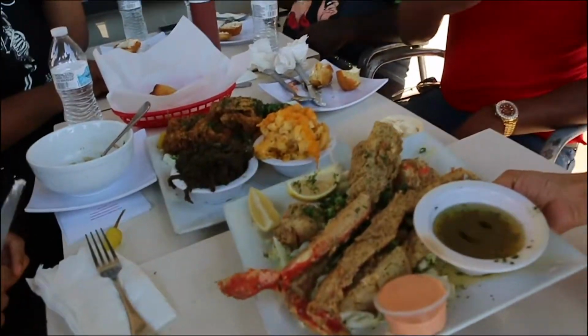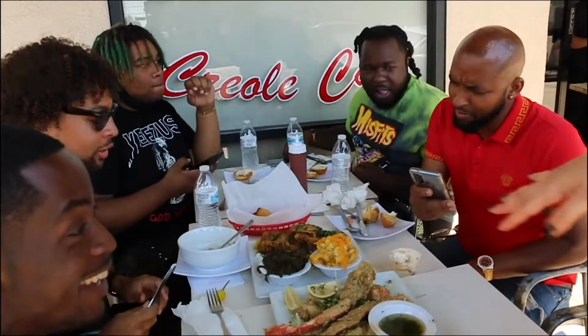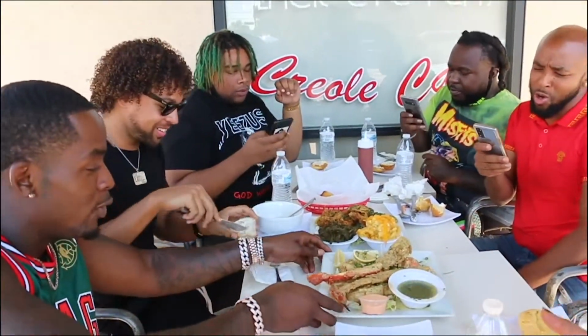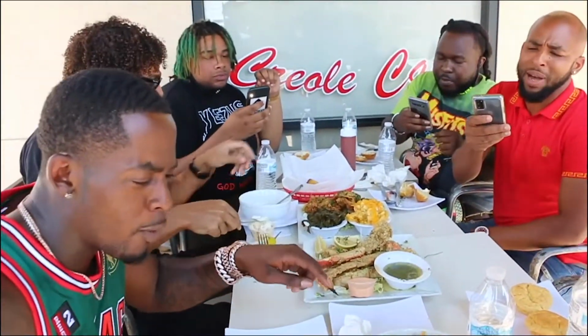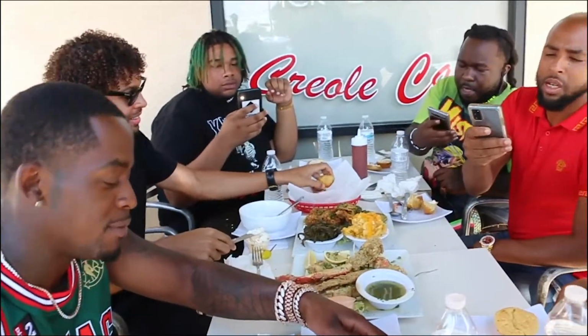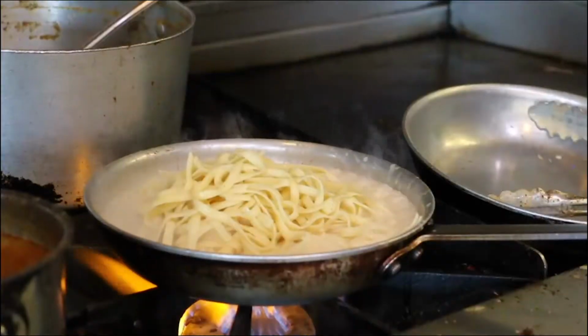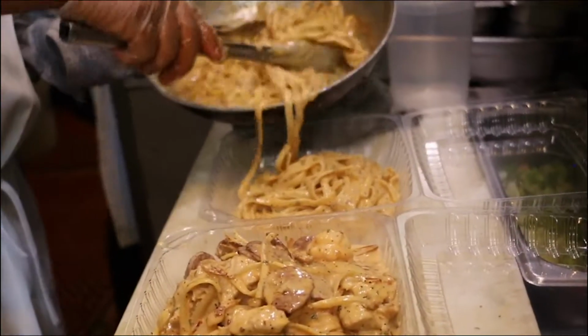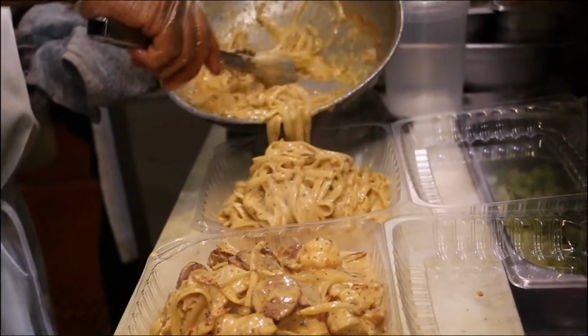Hang on, Asian fried crab legs. Has a garlic butter and then it's a spicy ranch with a remoulade on the side. Oh, that's the pasta. It has smoked chicken, shrimp, andouille sausage, bell pepper, onion, and mushroom, and a Cajun cream sauce.